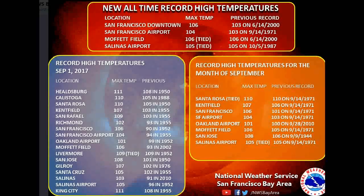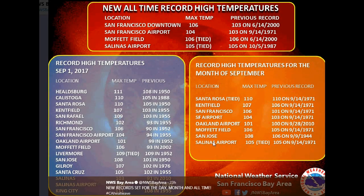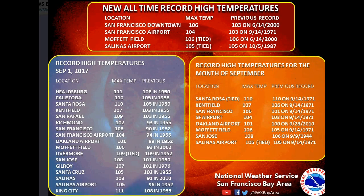And if you look here at the right, you'll see these are the record high temperatures for the entire month of September. But these here on the top are all-time record high temperatures, which means it's never been this hot before in San Francisco. Never been this hot before. All right, so don't tell me that we are not in a climate emergency here.